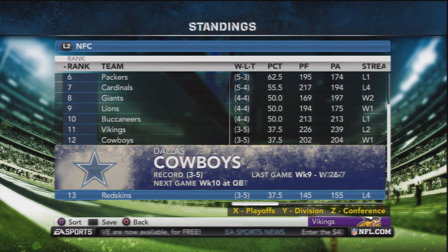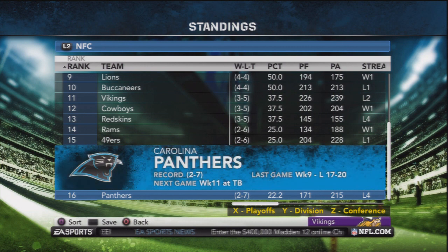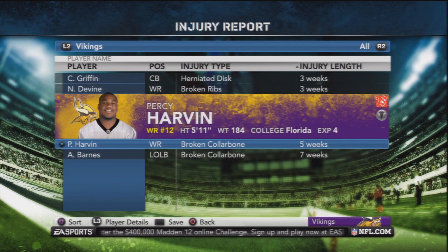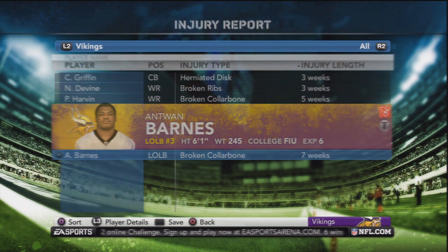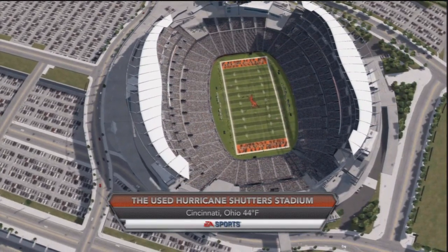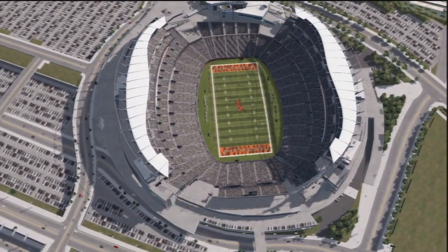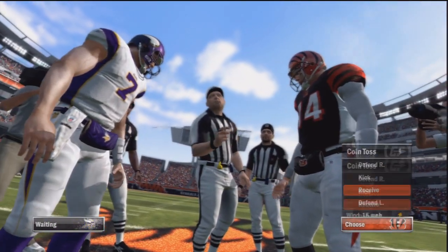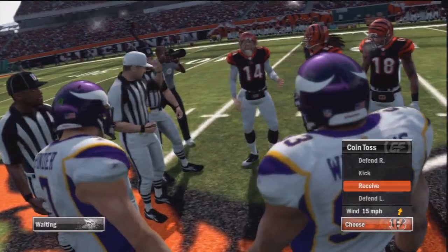Here's the updated standings here so you can see how your favorite team is doing, and most importantly, check out the NFC, because if we're going to be in the playoff hunt, we might have to look at a wild card spot. Here's an update on our injuries. Have 3 very key players out, but now it is off to the used Hurricane Shutters Stadium. There's some very questionable names in this game when you end up signing TV contracts and the name of your stadium gets changed.